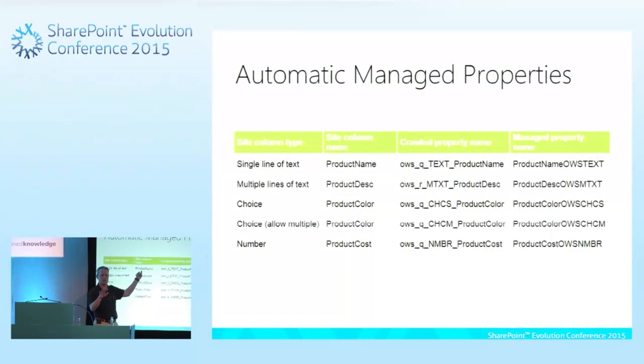And of course, none of you are using spaces in your site column names, right? Because that would be stupid, right? You know what happens when you use spaces? A kitten dies. You didn't know that? No, it's not a puppy. We don't mess with the dogs here.